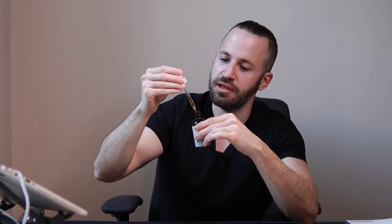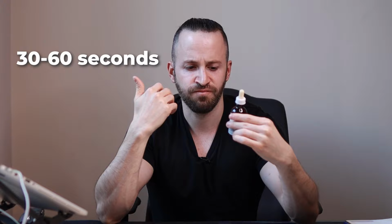So that's half a dropper, and that's actually a little bit more than half. So that's 120 milligrams for the first one. This is another 120 milligrams. You're supposed to hold it for 30 to 60 seconds under your tongue, so I'm basically not going to swallow after putting the whole amount. Another half a dropper, actually a little bit more. And another one. So this is 500 milligrams of CBD. That's a lot of CBD right here.